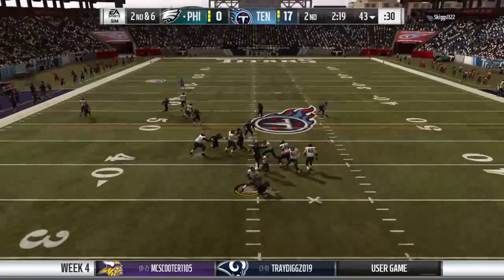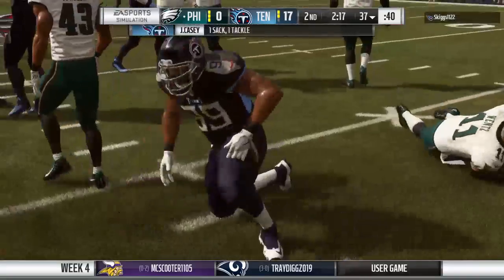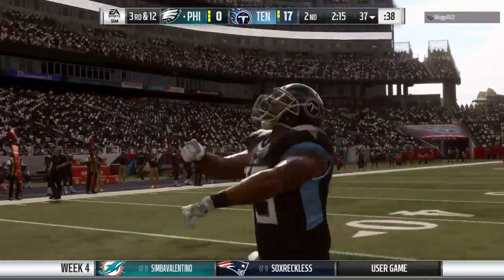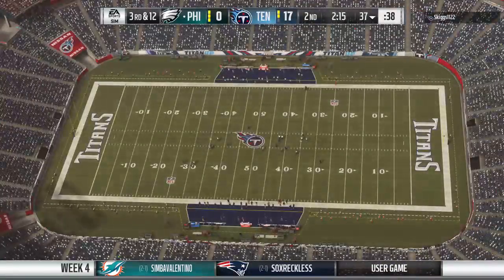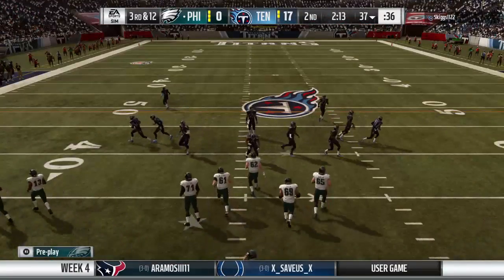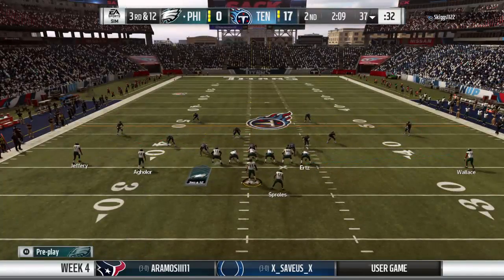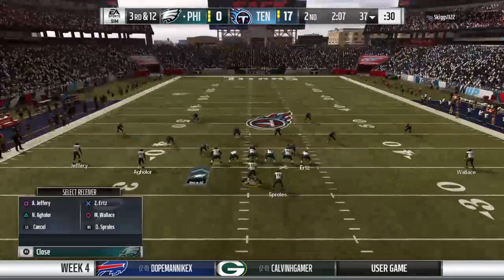Now a play fake. Wentz. And the Titan defense steps up here, and down he goes. Jurrell Casey, busting through to get him for a loss of 6. Eagles coming up here on a 3rd and long, so Wentz and company with some work to do after the sack.